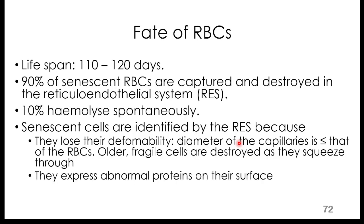Now let's talk about the fate of red blood cells. What happens to red blood cells when they get to the end of their life?